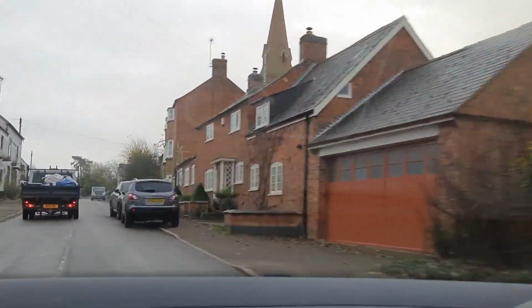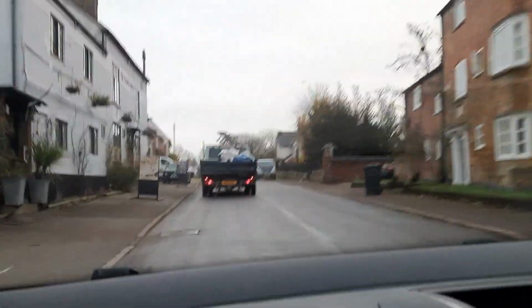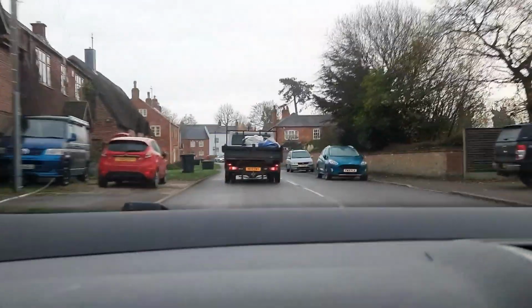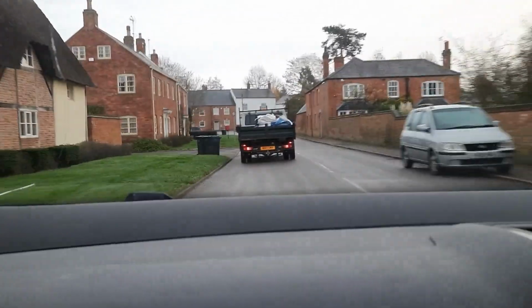Tractor boy. Yeah, we'll look at it. Beautiful village. Look at that. The boozer on the left there, nice carvery there on a Sunday. There's a church. You can't see it, but it's a very nice bit of Victorian brickwork, sadly deteriorating a bit at the moment.